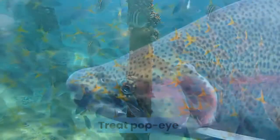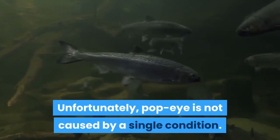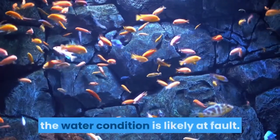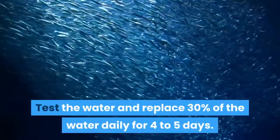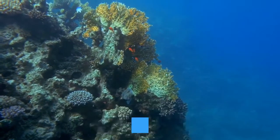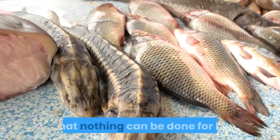Treat Popeye. If one of your fish's eyes is bulging out, then it has Popeye. Unfortunately, Popeye is not caused by a single condition. Sometimes it is treatable, but other times it is not. If several fish exhibit signs of Popeye, the water condition is likely at fault. Test the water and replace 30% of the water daily for 4 to 5 days. If one of the fish has Popeye, it might be a bacterial infection. Remove the fish to a separate tank and treat with Maracyn or Maracyn 2 until it shows signs of improvement. Occasionally, Popeye is the result of a serious, untreatable medical condition. If your fish does not respond to treatment, it is possible that nothing can be done for it.